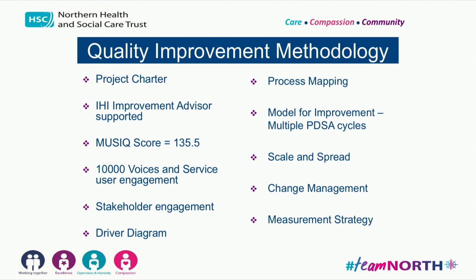What we are trying to emphasize here is that we used all the quality improvement methodologies. We had the advice of Bevan O'Donnell, who came at the opportune moment as an IHI improvement advisor. As you can see here, our MUSIC score was 135.5 pre-project, which gave us reassurance that there was a reasonable chance for success. We used process mapping where needed and also incorporated multiple PDSA cycles as part of the Model for Improvement.